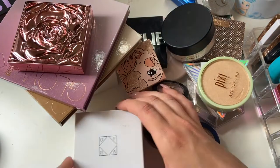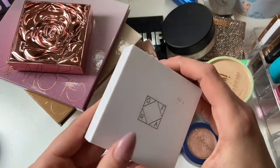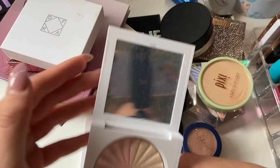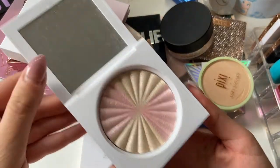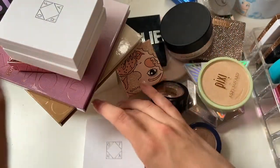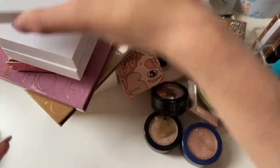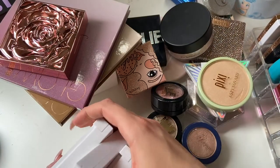I have three from Ofra. I don't want to get rid of any of these. I love these. This one is Rodeo Drive. This one is Start Inspired in collaboration with the one and only Miss Samantha March. So I'm keeping that one. I love her. And then I also have Glazed Donut, which I believe is in collaboration with Nikki Tutorials. So all three of my Ofra highlighters are staying in the drawer.